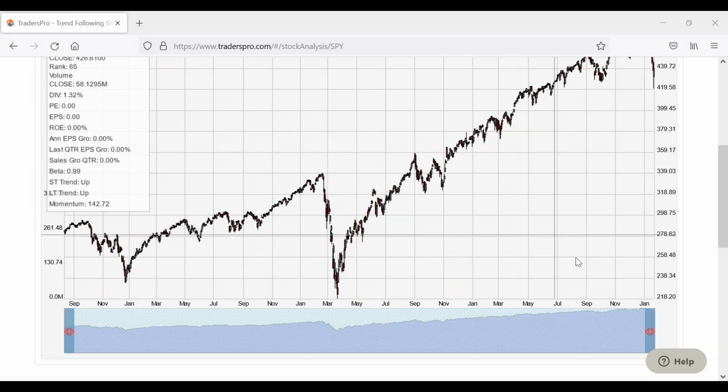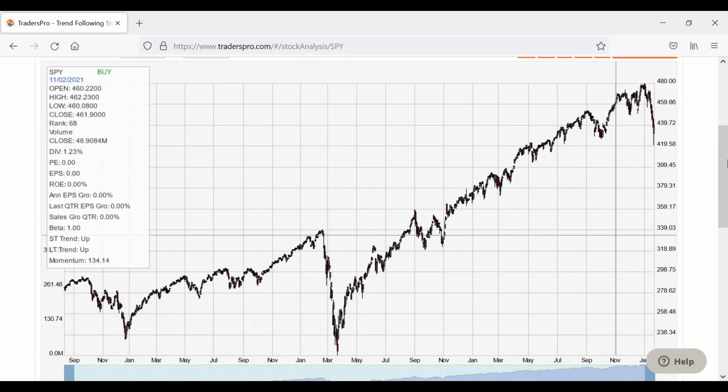But that drop, this looks pretty similar. And so, if you're looking for reasons for it to just stabilize right here and go right back higher again, it's definitely possible that could happen. It doesn't necessarily have to.